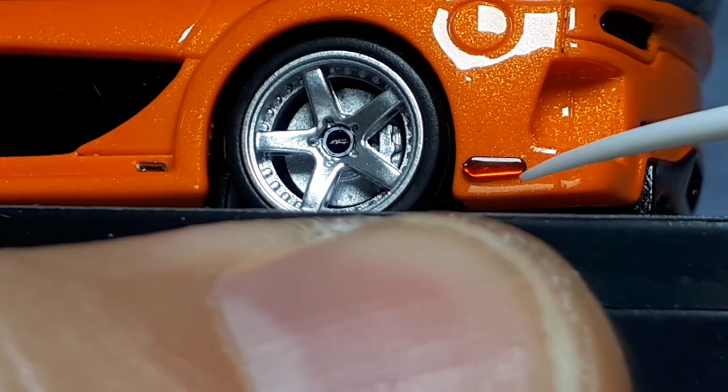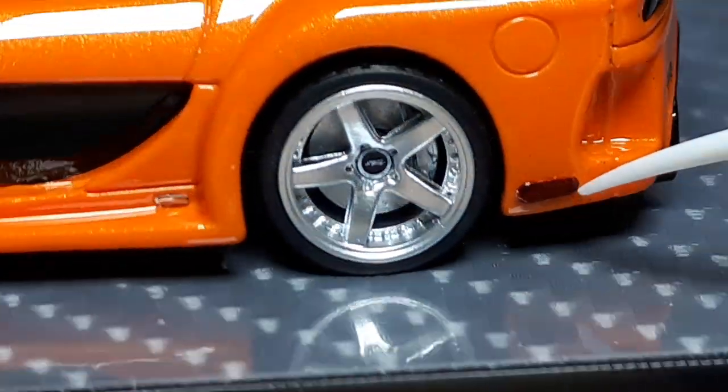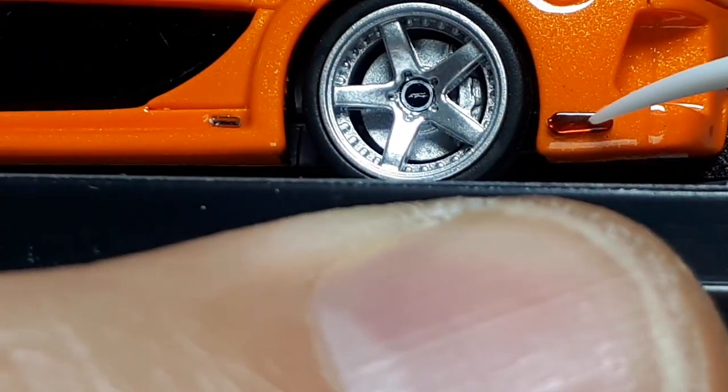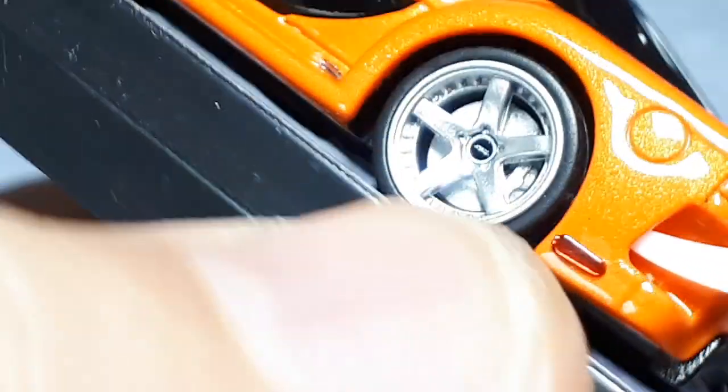This is probably a reflector. It's like an amber clear resin or something on top of probably a photo etched piece of metal or something. I mean, you can see the light reflecting back in there. Alright. Guess we'll go around to the back. Look at that. There's air, right? I'm literally touching the tire, so that's a genuine vent of sorts.